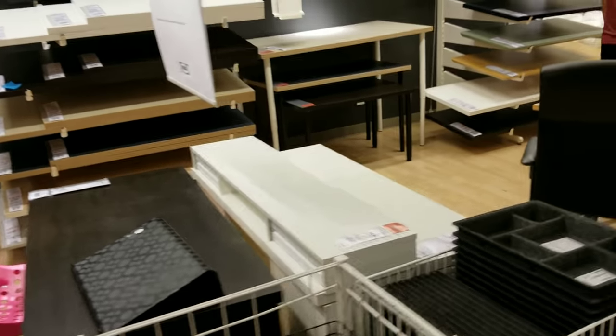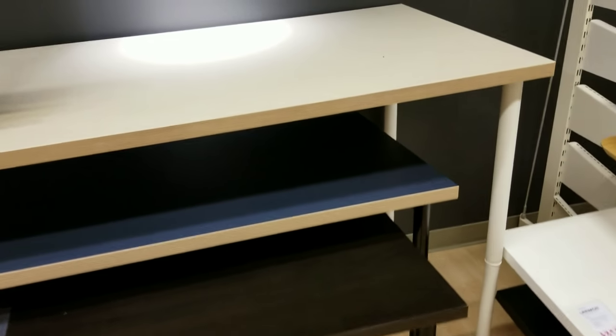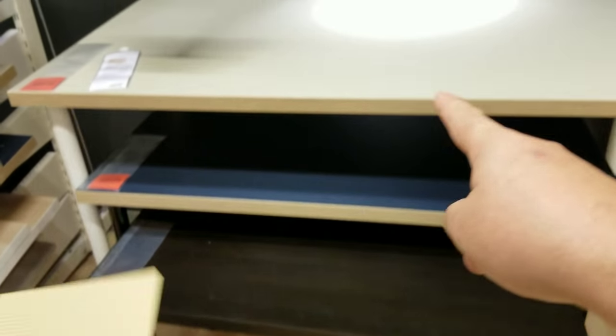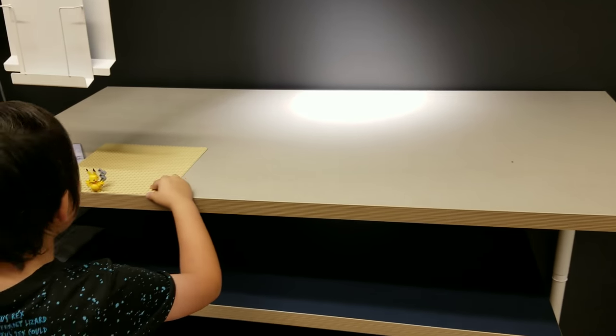Let's see. We need just basic tables. Come here, monster. Ooh, bring the base plate. Wow, look how tall this one is. Bring the base plate. Come here. Look at this. So these are the three different styles, I guess, sizes. There's a mini size, medium size, and a large size. Oh, look at the large table.